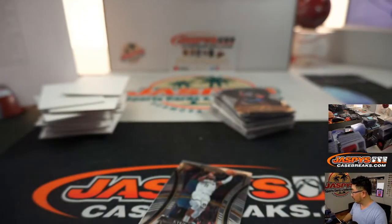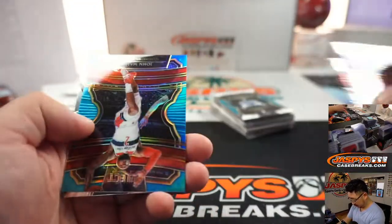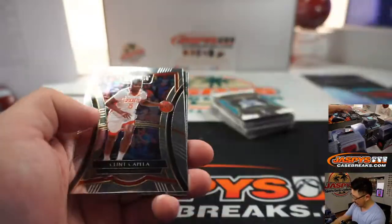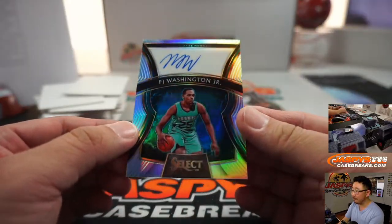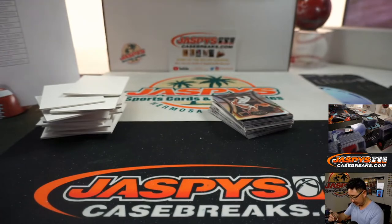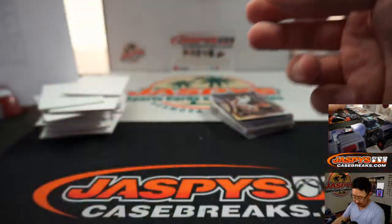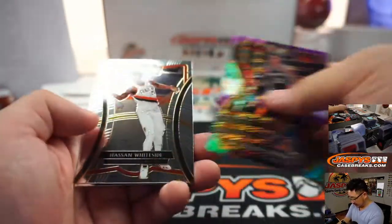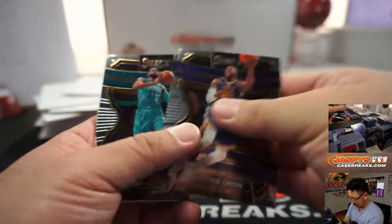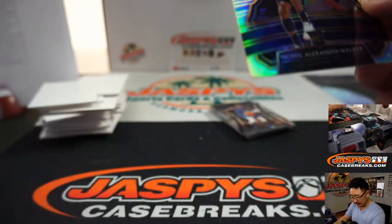Ooh, foul? John Wall to 299 for the Wizards. Another PJ Washington autograph this time, Jeff. Nice. That is 73 out of 149. CJ McCollum silver. Keldon Johnson. Got a Nickeil Alexander-Walker silver for the Pelicans.